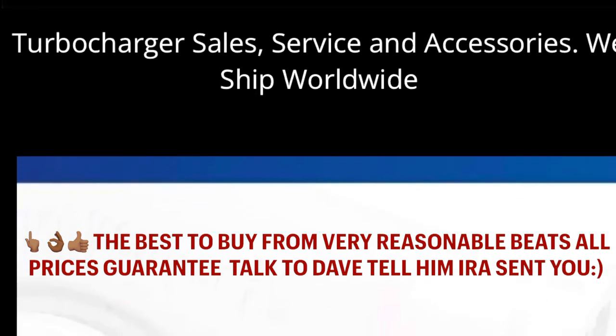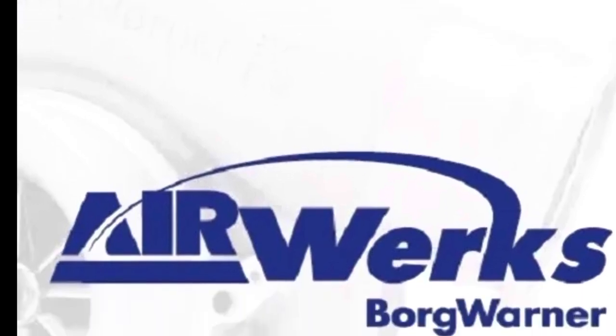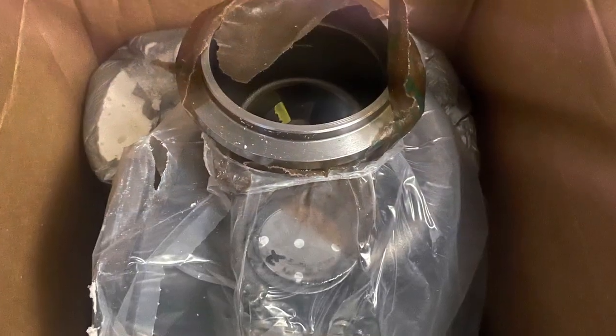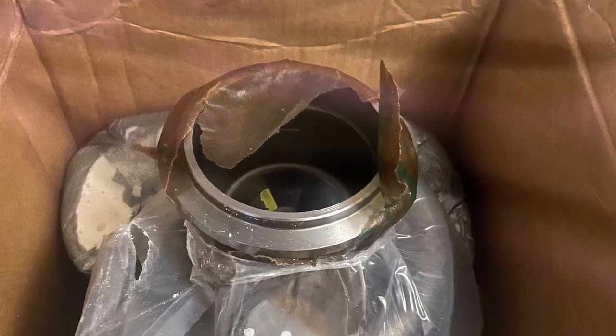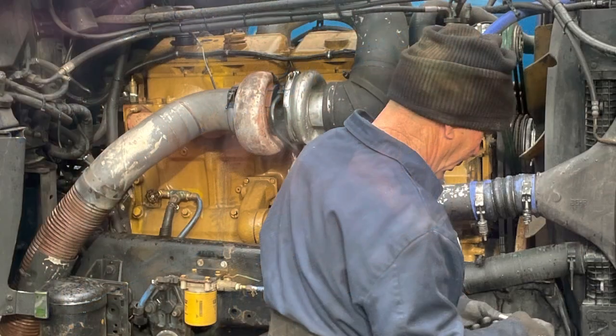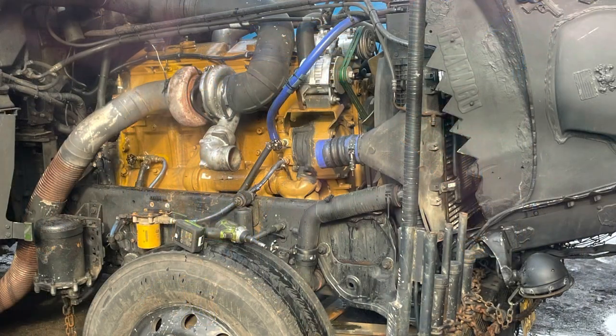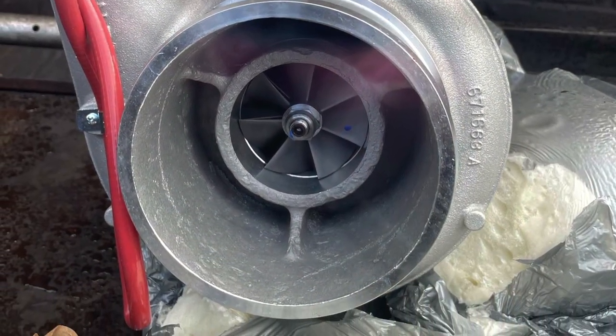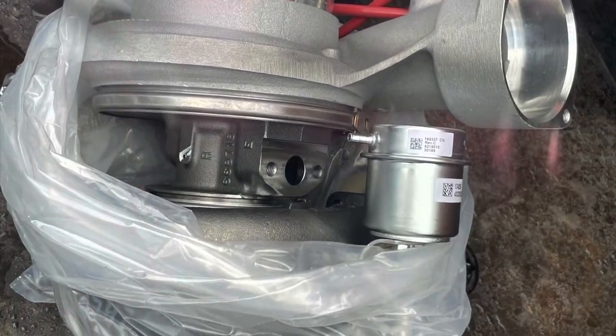Hey guys, I just want to share a great turbo upgrade for your 3406B model Cat. It's an E-model turbo, the 174259 and the 177148. They're both E-model turbos. The 174259, the one I installed on mine, is between 410 and 425 horsepower. And if you have your B-model turned up a little bit more, you could go with the 177148, which is rated for between, I believe, 450 to 550.